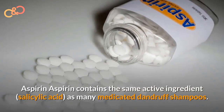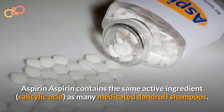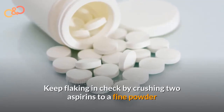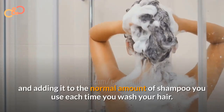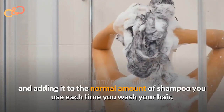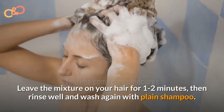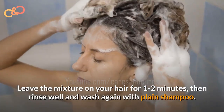Aspirin. Aspirin contains the same active ingredient, salicylic acid, as many medicated dandruff shampoos. Keep flaking in check by crushing 2 aspirins to a fine powder and adding it to the normal amount of shampoo. Use it each time you wash your hair. Leave the mixture on your hair for 1 to 2 minutes, then rinse well and wash again with plain shampoo.